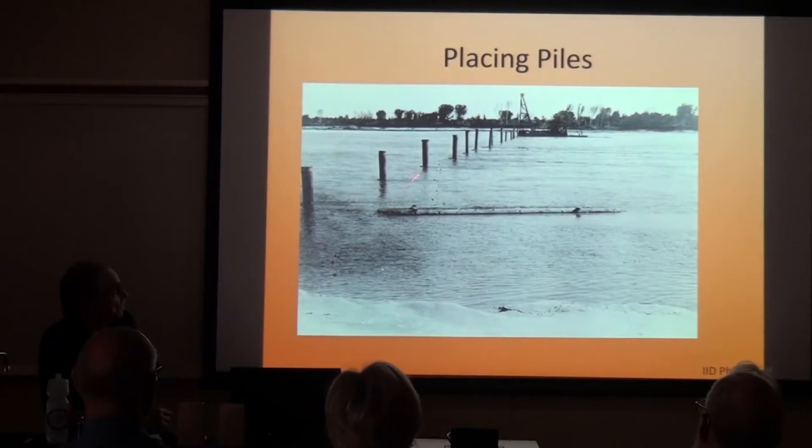So this is the way they would try to fix it: they would put these piles in there. And some of these are 60 feet long sometimes. They put two of them. And then they drop mats of brush wired together with barbed wire. And then they dropped bags of dirt. That was their first attempt.